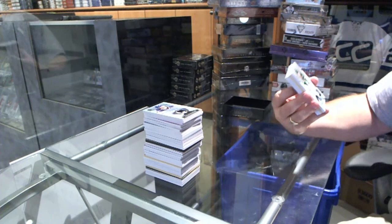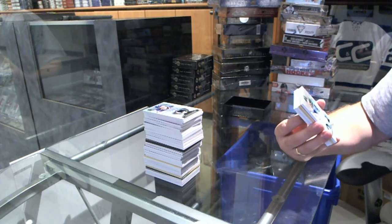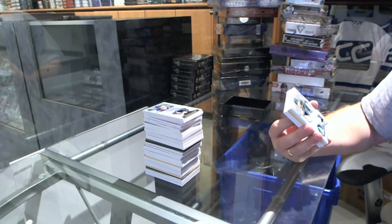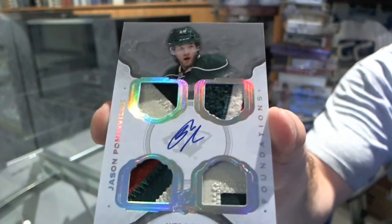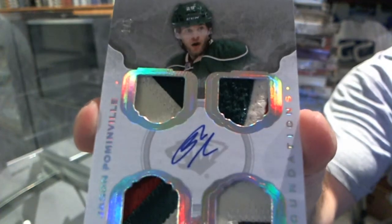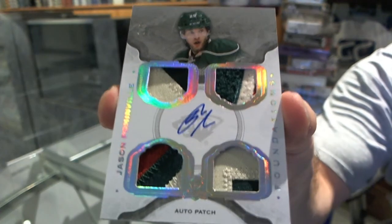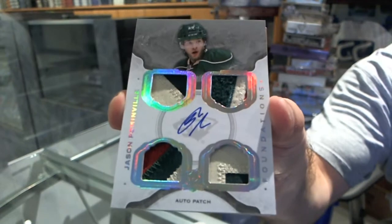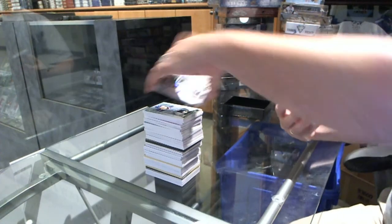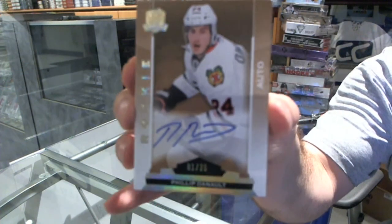Ooh, that's nice. We've got a Cup Foundations quad patch autograph, numbered 1/5 for the Minnesota Wild, Jason Pominville. The name is not the greatest, but that is a sexy card. 1/5 quad patch. Jason Pominville. We've got numbered 1/25 gold rookie auto for the Chicago Blackhawks, Philip Deneau.